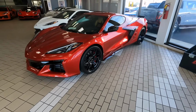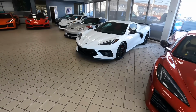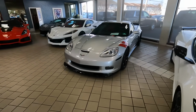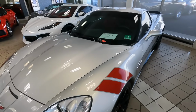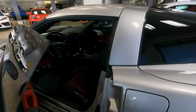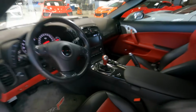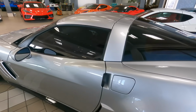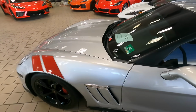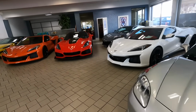So these cars are waiting for delivery. You've got a couple sold units here. There's that aforementioned C6 Grand Sport silver with the red guts with the manual transmission. This one did get sold. See, yep, there's that beautiful, glorious manual transmission. This was owned by a friend of mine, took it in on trade. He upgraded to a pre-owned C8, so congratulations to him. Let's walk around right now.